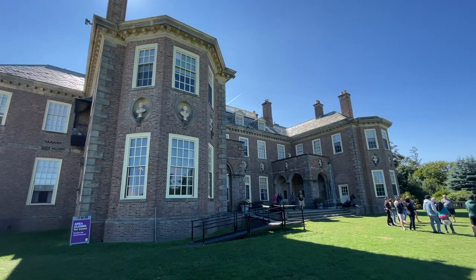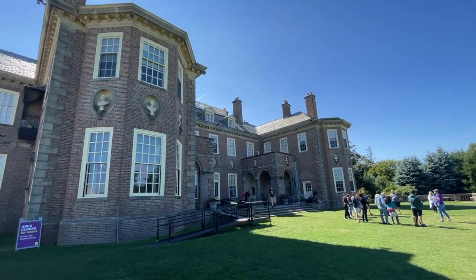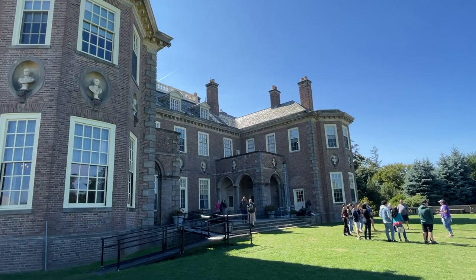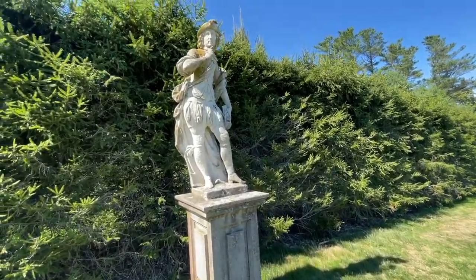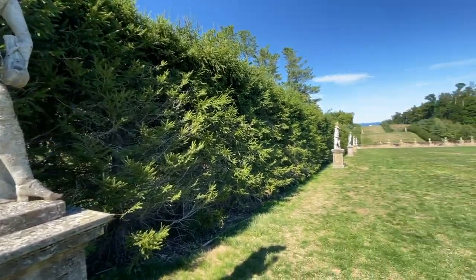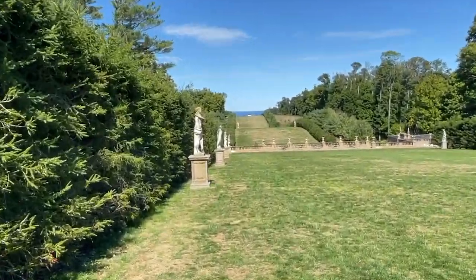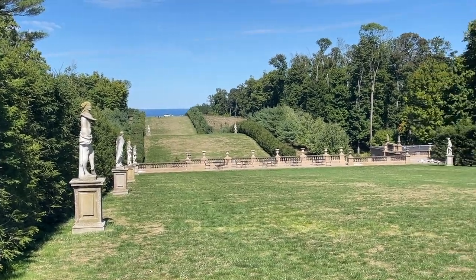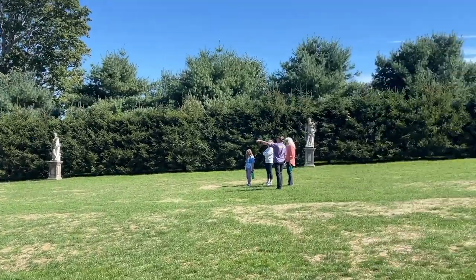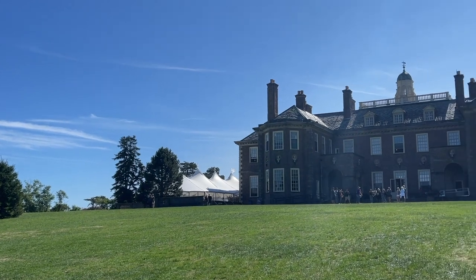V.C. Andrews' Flowers in the Attic, the 1987 adaptation, was filmed here. Great movie. So it's lined with these statues all down. And normally this grass is like gorgeous and lush, but Massachusetts is going through a crazy drought right now. So it's definitely affected.